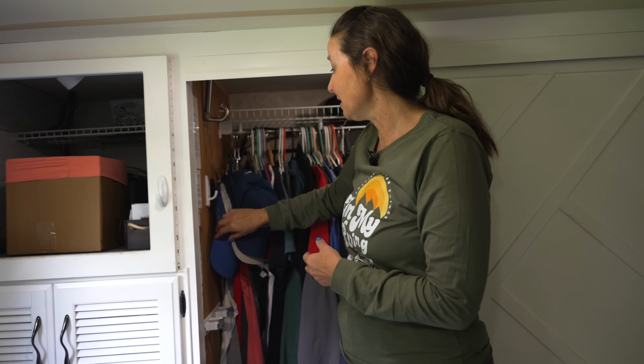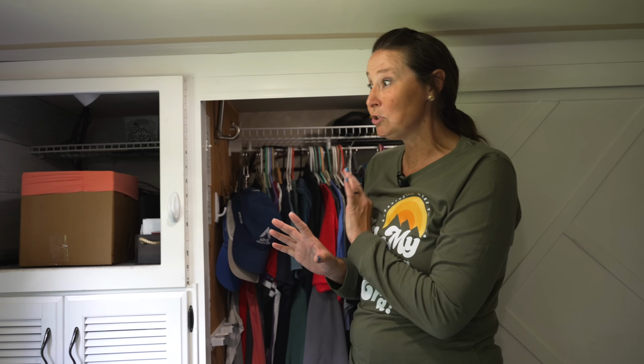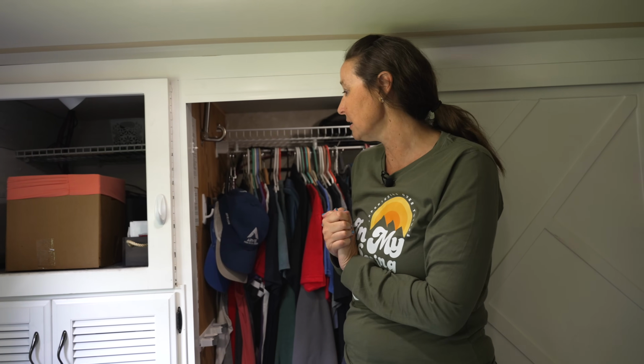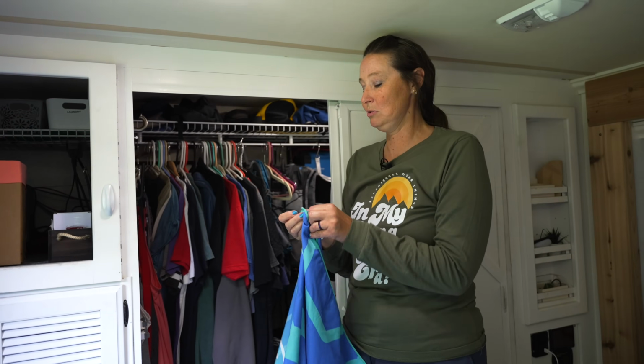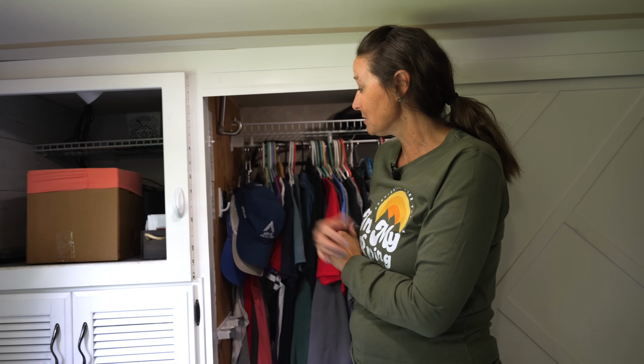So we've got that, but then also command hooks. Definitely one of those things that you will use in an RV. We've got one here. I mean, they're pretty much like everywhere in the RV. Like, that's what I love. All of these hacks work for RV, but they work for home too. So definitely a way to organize some of that space.